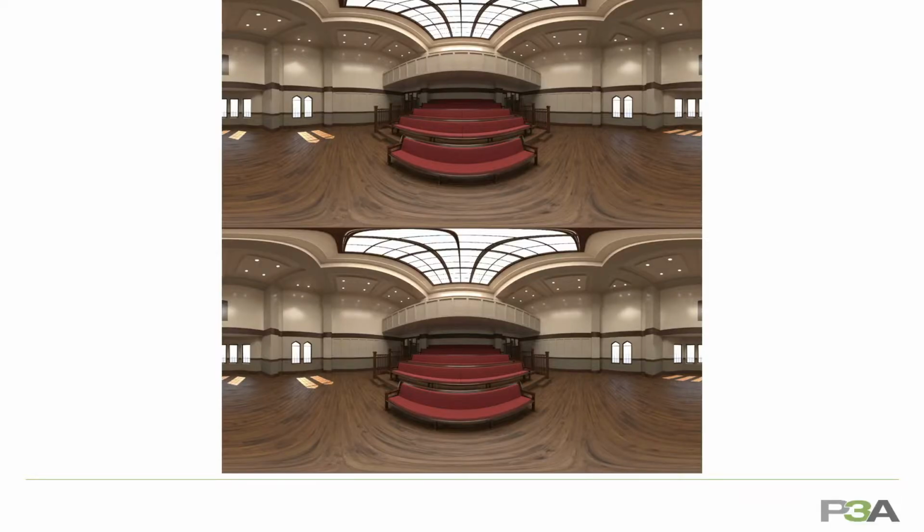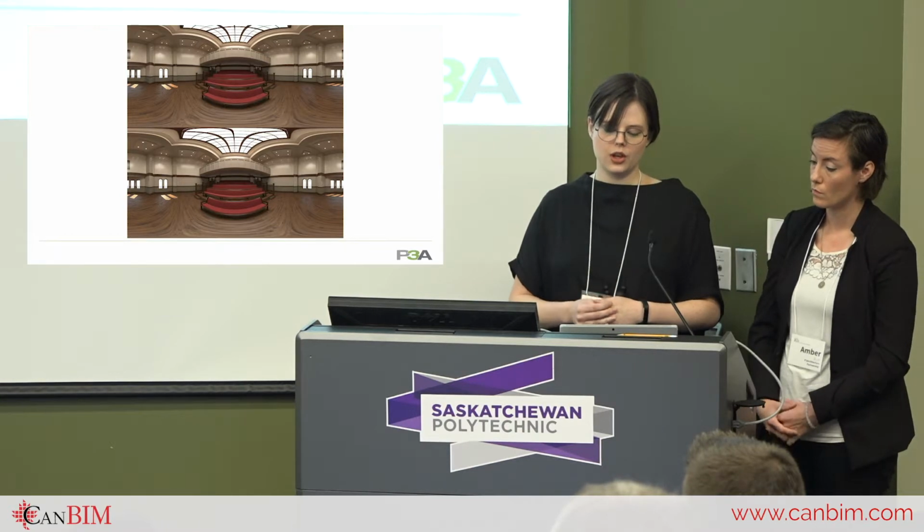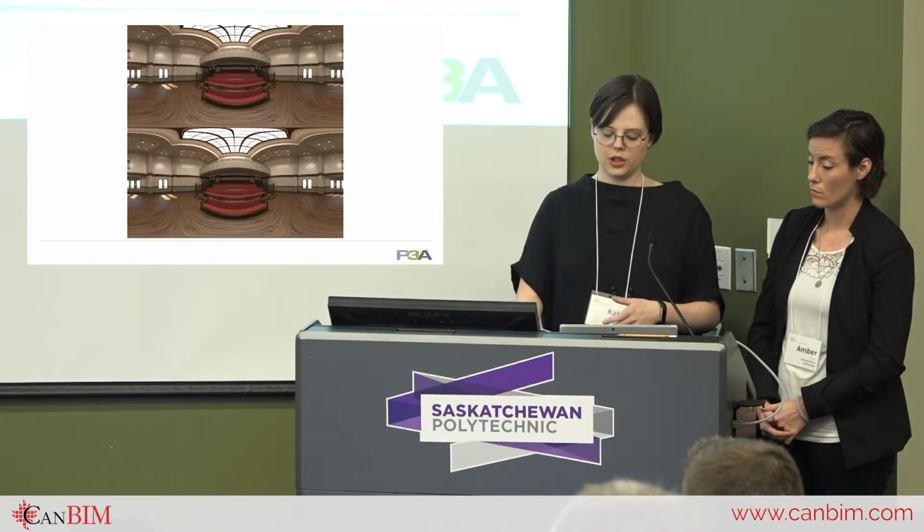This is a 360 stereoscopic rendering of our Heritage Lecture Theatre on campus. I'm excited for where design visualization will go in the future, and I'm excited for when it will be common to place clients in a VR experience early on in the project.